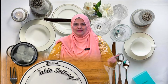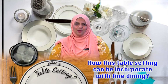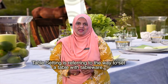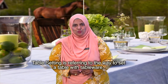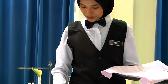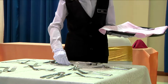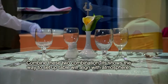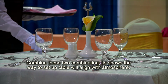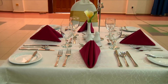So, what is table setting? How can this table setting be incorporated with fine dining? Table setting refers to the way to set a table with tableware, such as eating utensils for serving and eating. When these two are combined, it shows the way to set up a table that aligns with the atmosphere of a fine dining establishment.